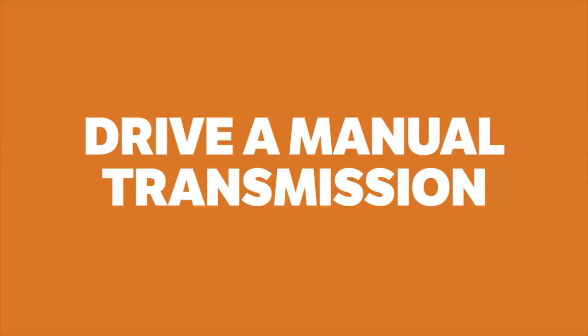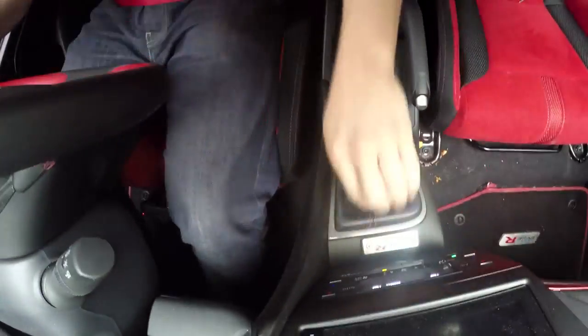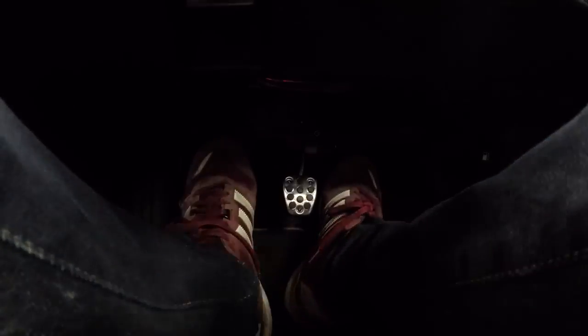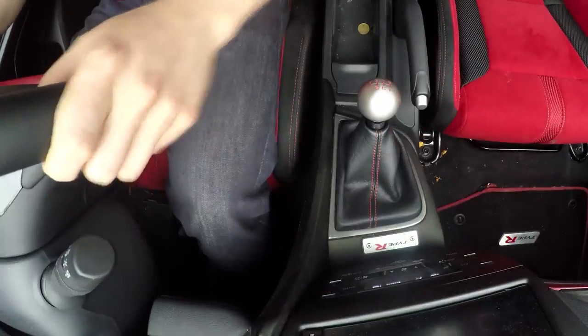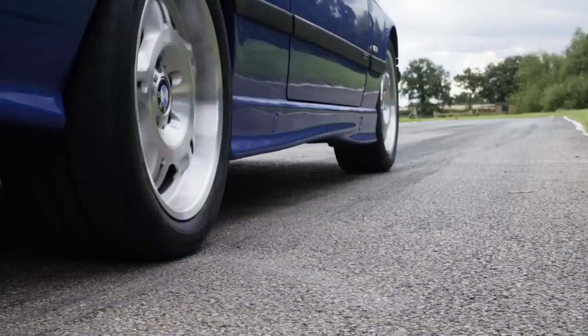Drive a manual transmission. Operating a clutch and manually selecting gears forces a driver to be more involved in the act of driving. Even when it becomes second nature, your brain is still processing information about stopping distances, gear selection, how far you can coast, when to re-engage the clutch, and so forth. That kind of awareness forces you to be a better driver, even if you then decide to dump the clutch and take off hard.